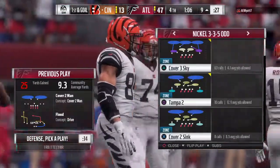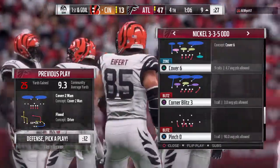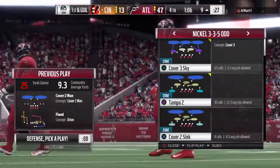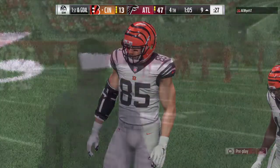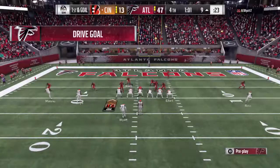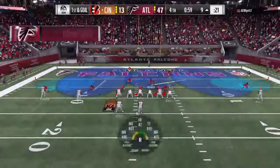Almost felt like a lightning bolt hit in this game, didn't it? For them to get downfield that quickly. And now 1st and goal, expect them to attack right here on this play. 2 big plays in succession. Not sure this D knows what hit them, but now they've got to get ready. It's 1st and goal. Let's go.